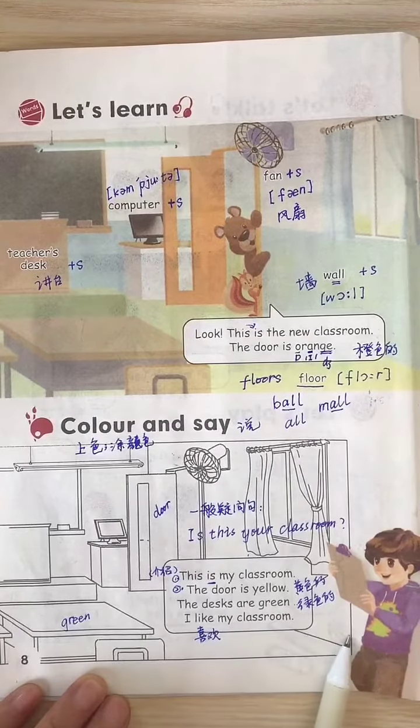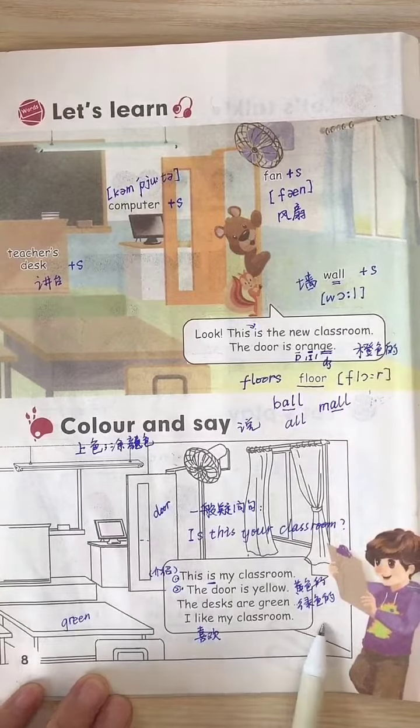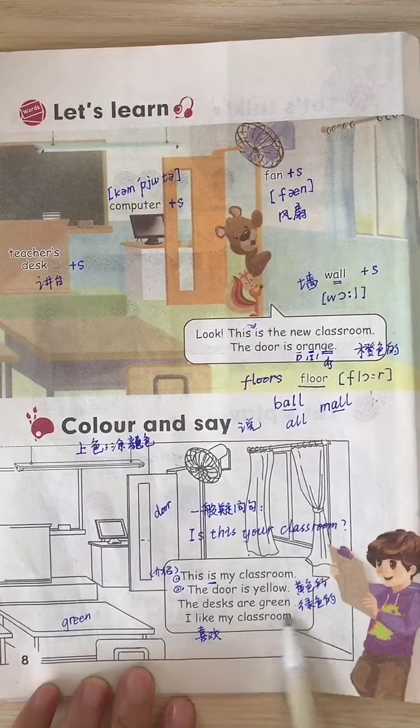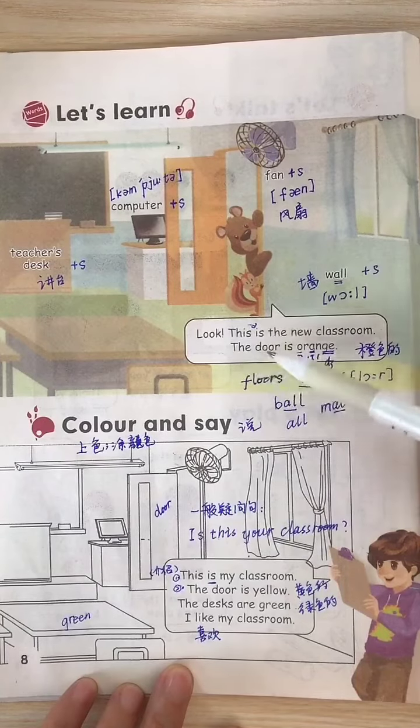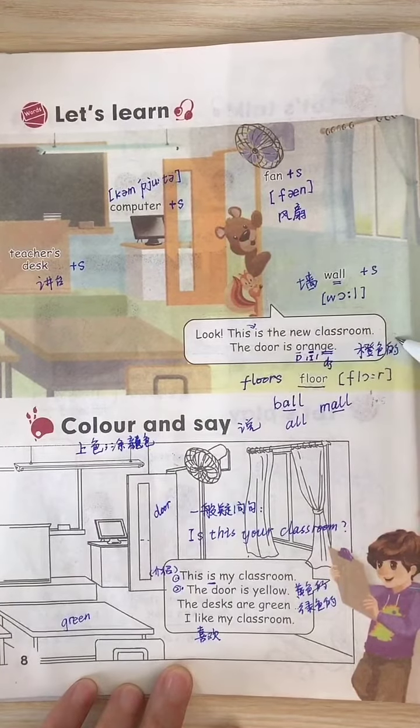I like my classroom. 我喜欢我的教室。好,跟老师一起来读一遍。Look, this is a new classroom.